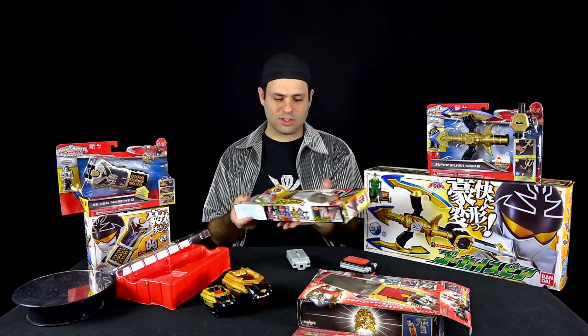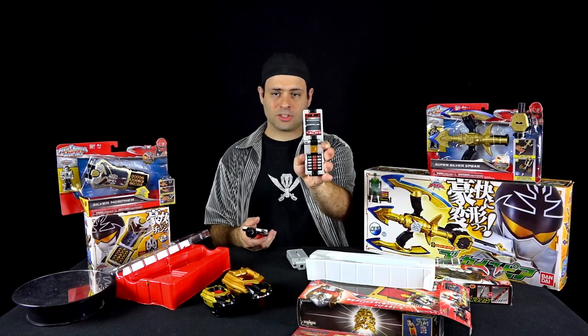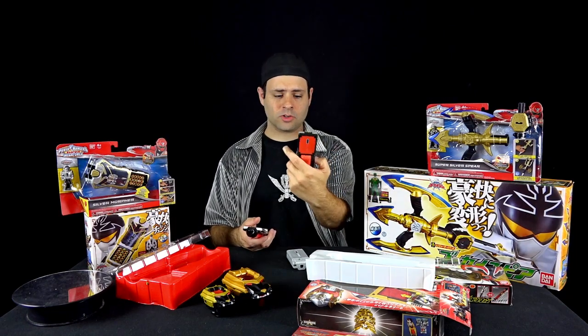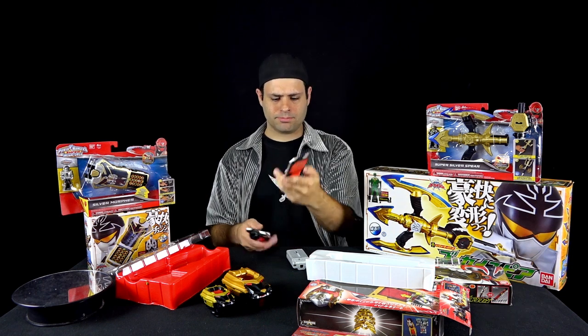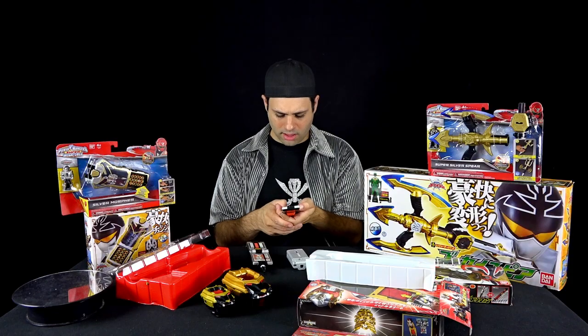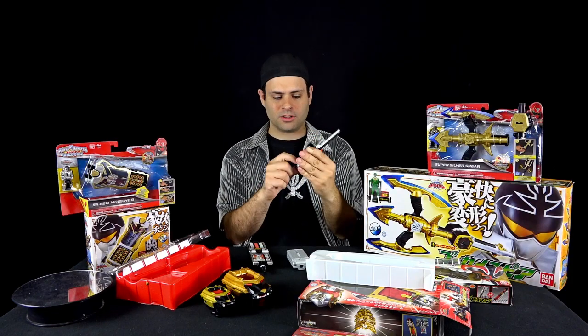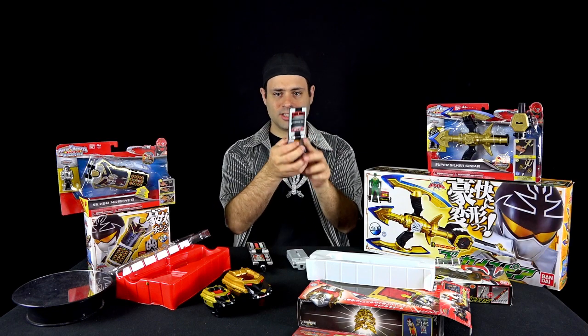I don't have the Japanese version of Antonio's Morpher, but this is the Samuraiser we got with no lights in the initial release. Same deal with the... Do any of these... Really? Huh. That's worse than I remembered. Not one of these buttons is pushable. Not one of them. Oh, it's just this thing.